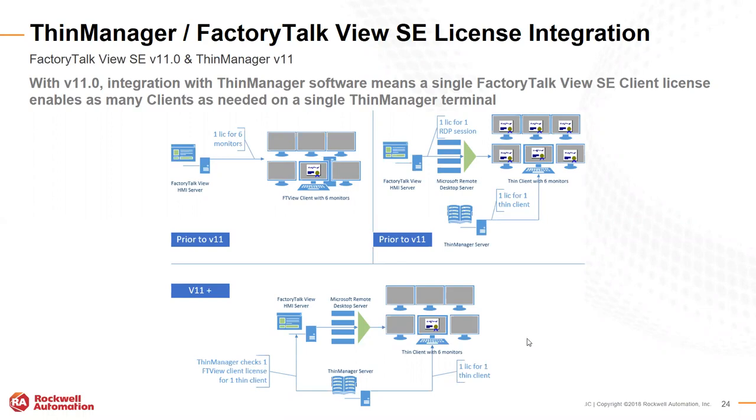It's one license, one ThinManager license and one FactoryTalk View client. Now, I can't say the same thing if you start launching Wonderware or something like that. That's on them. But at least on our side of it.